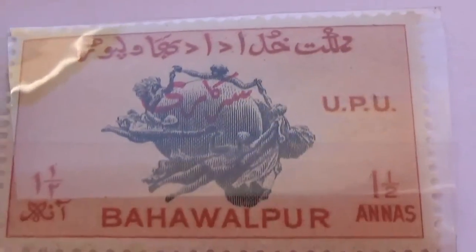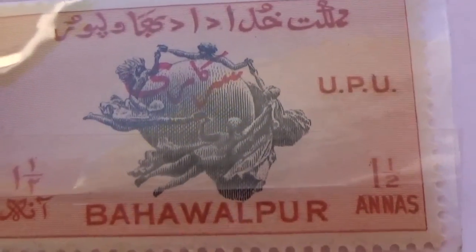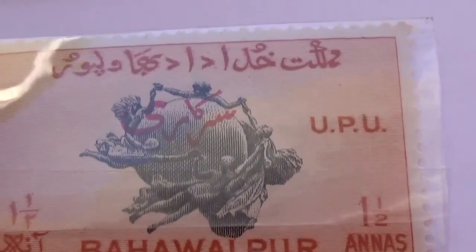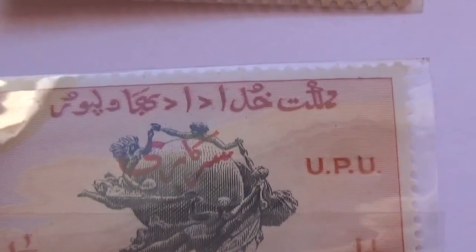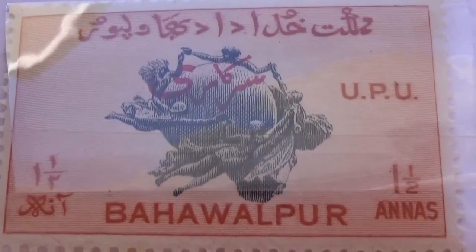Okay, and we have this one here, 1.5. Kind of an orange. The other one was kind of in pink. Oh, the other one was a 1. The other one was an orange too. Okay. So we have 2 of them that are the same.